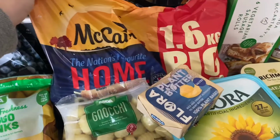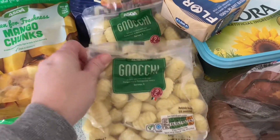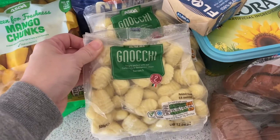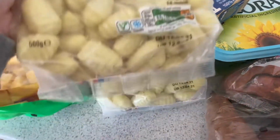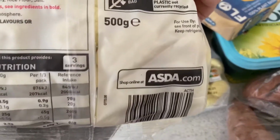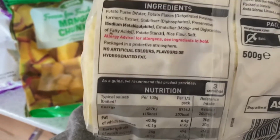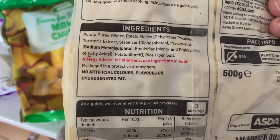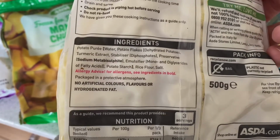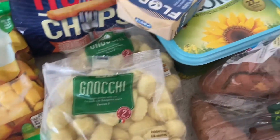And also we add them into smoothies. Got a big bag of chips, the home chips. Got 2 packs of gnocchi. I made a mistake of ordering some gnocchi from Tesco the other day, thinking it was vegan, but it's not. Whereas I hope this one is. I have checked it. I'm not very good at knowing unless it says milk, then I'm not really sure. But I think that this one is vegan. I just wish they'd write it on there, but they don't on everything.